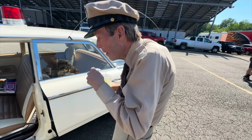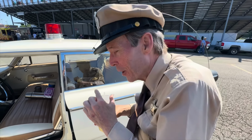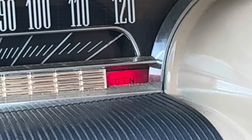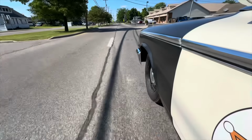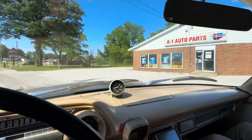Well, Barn, you made enough in citations to get you eliminated. You ready to go get a new belt for that generator? Sure. All right, let's run down to Mark's. That generator light's making me worried. Now keep in mind that Barney is 2.5 hours away from his home in Massillon, Ohio. And Barney's Cruiser uses an antiquated charging system that is difficult or even impossible to find parts for.